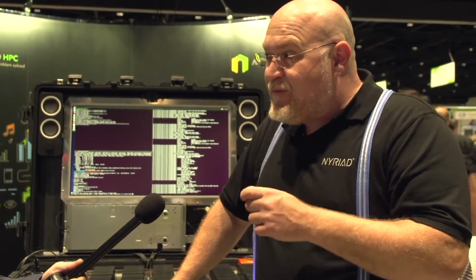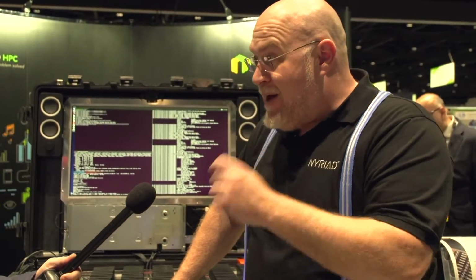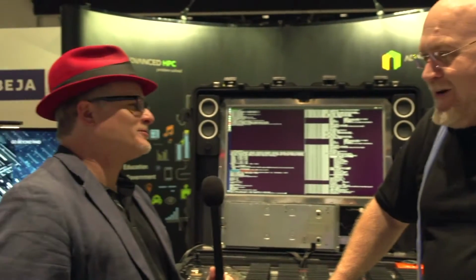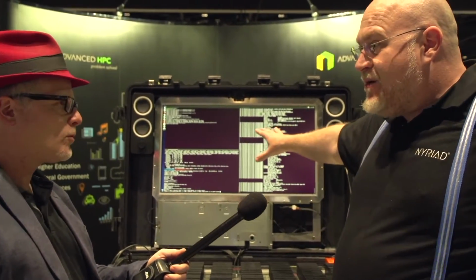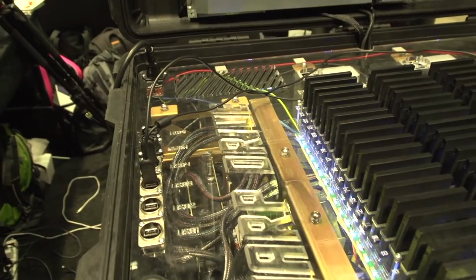Okay. So what you're going to see for the first time ever is a video card running a Linux file system better than a RAID controller or a CPU can do it. Okay, now I'm intrigued. So can we see how it works? Sure, absolutely. So the graphic display you're seeing here is being displayed by an NVIDIA P2000 GPU. It's a video card.